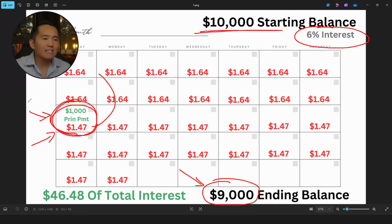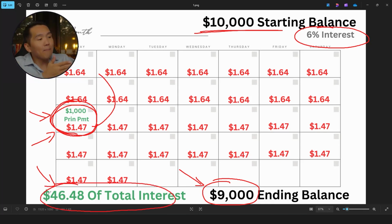So what ends up happening is that at the end of the month, or whenever the statement period is, the bank will add up all the interest costs, right? $1.64 and $1.47, a total sum of $46.47. Now you'll notice that amount is definitely higher than the mortgage interest cost, right? Given the same starting and ending balance and the exact same interest rate.